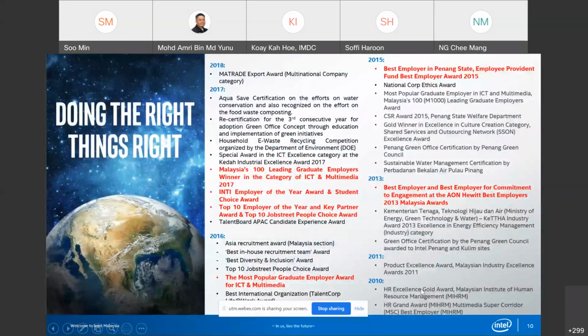Okay, so over the years, Intel has made a lot of impact in terms of social and environment. As you can see from here, those highlighted in green are basically awards. Intel has been awarded as the best employer, and you can see it has sustained performance over the years.